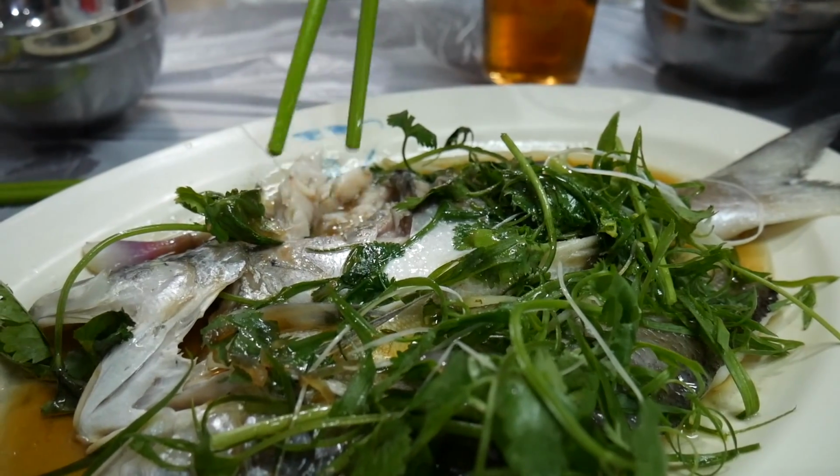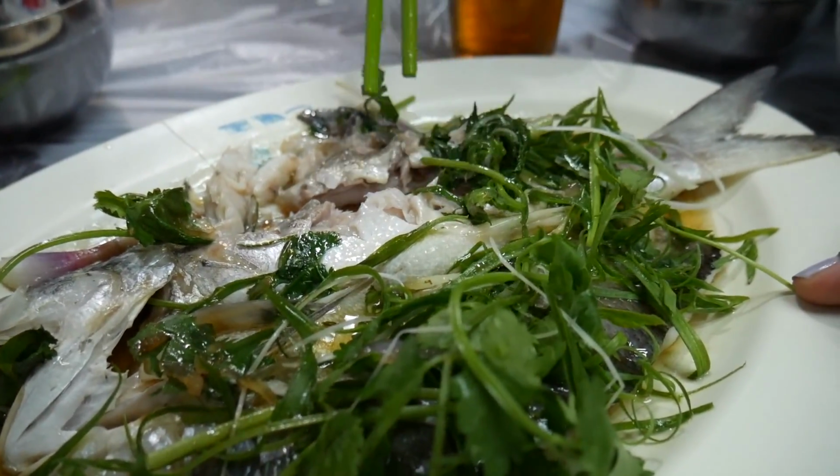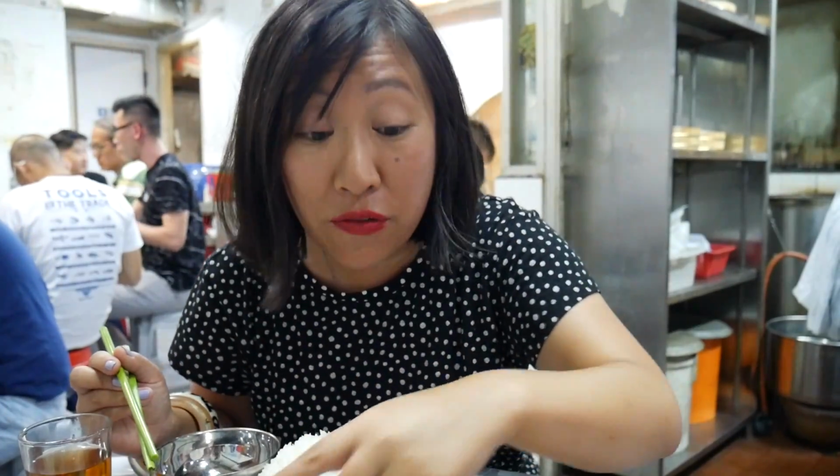Just a really simple, clean flavour. The flesh of the fish is quite soft, and that combo of coriander, oil and soy sauce just pairs perfectly with that fish. It's going to go wonderfully with all these sort of stronger dishes, so the sweet and sour, and then that roast chicken as well.